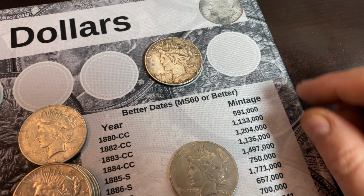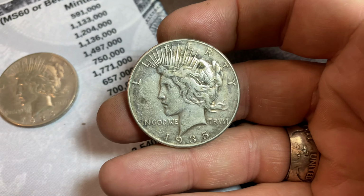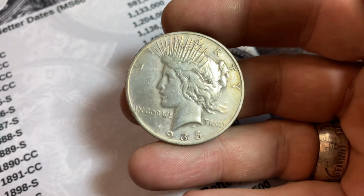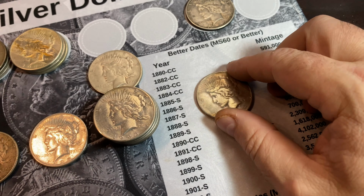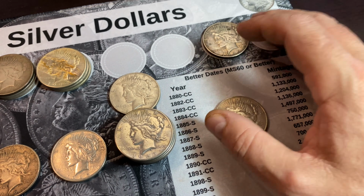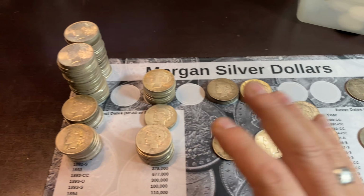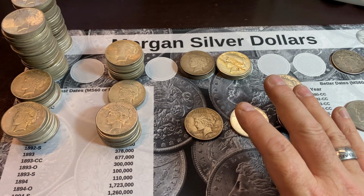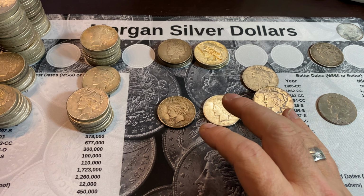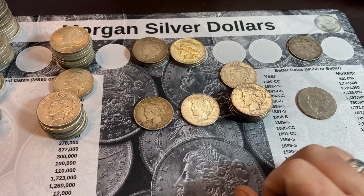And then in 1935, they only minted two different mints, the 1935 Philly as well as a 1935 San Francisco. And the 1935 year is also a slightly better year, but we'll have to see if there's any VAMs or any varieties on any of these. Now, VAMs and varieties do add value to a silver dollar if it is in gradable condition.